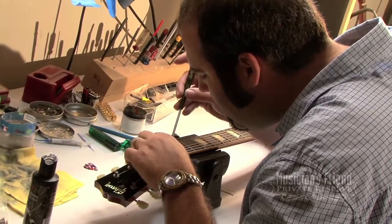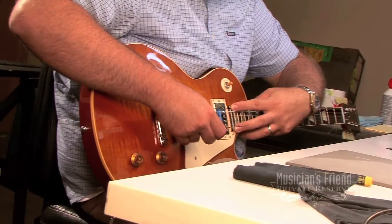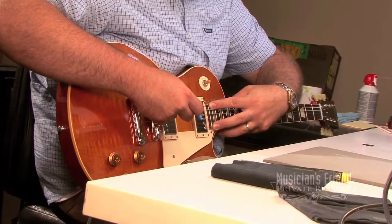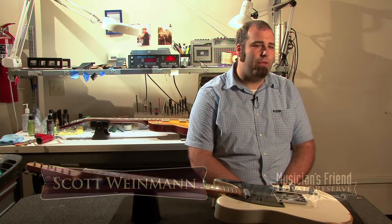It's important to have somebody that knows what they're talking about, somebody you can trust, to be able to walk you through that purchase, play multiple guitars if need be, and to find that one for you.